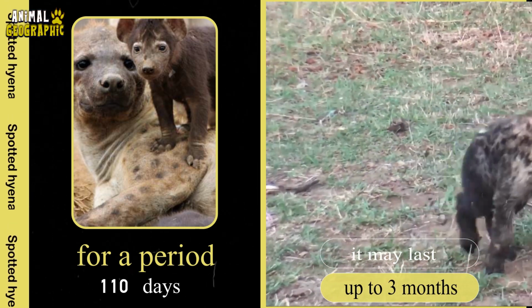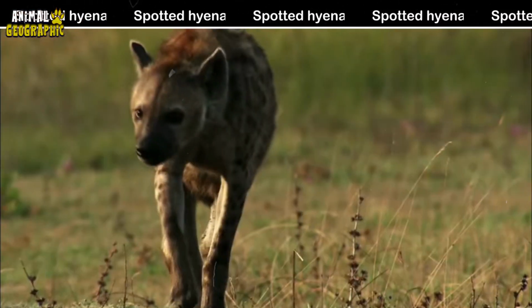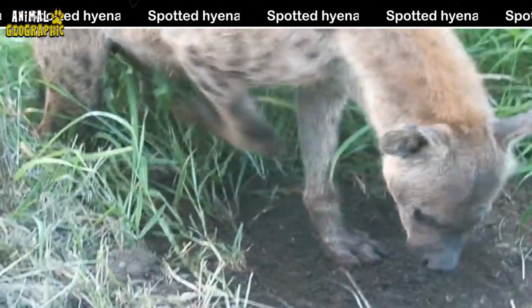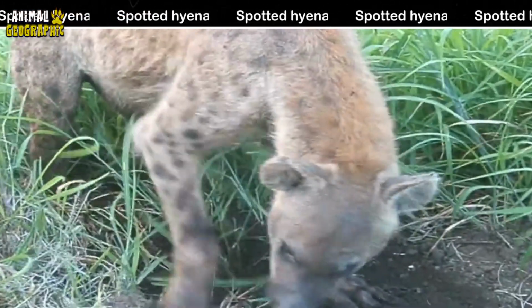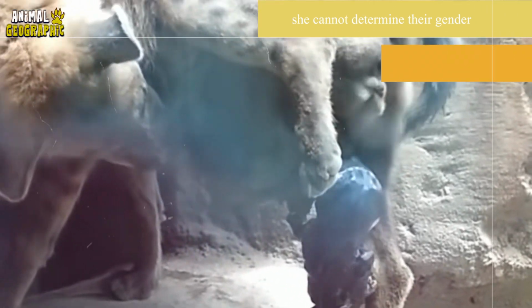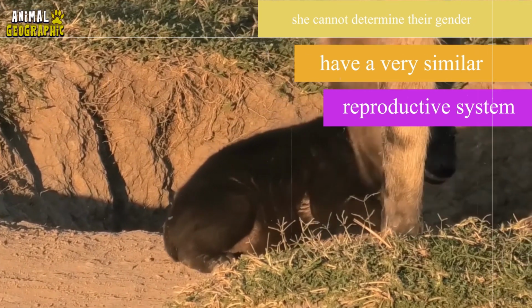The mother gives birth to 3 young ones called cubs. The female hyenas search for abandoned burrows for pigs, and sometimes may resort to digging underground veins and dens to receive the young cubs. The female gives birth to her cubs without being able to determine their gender, as both males and females of hyenas have a very similar reproductive system.